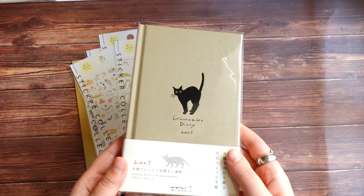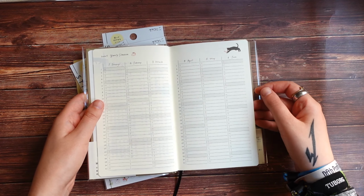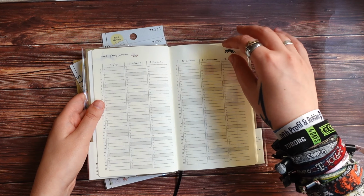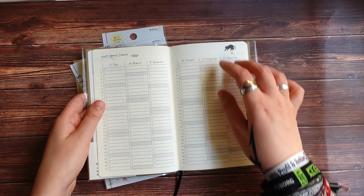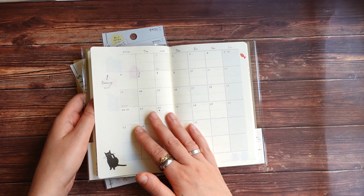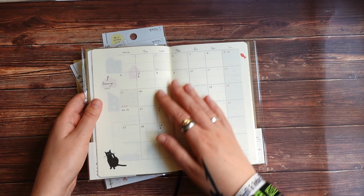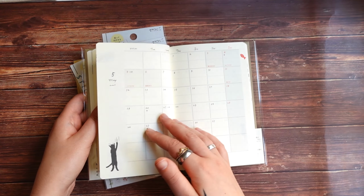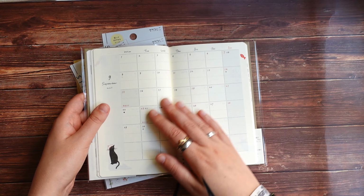And it arrived today, and in person it's even better than in the pictures. So in the beginning it has this yearly schedule, which I probably won't use because I never use things like that. But let's see, maybe I will mark days here when I'm traveling or something like that. Then it also has a monthly section, and each page has these cute cat illustrations.